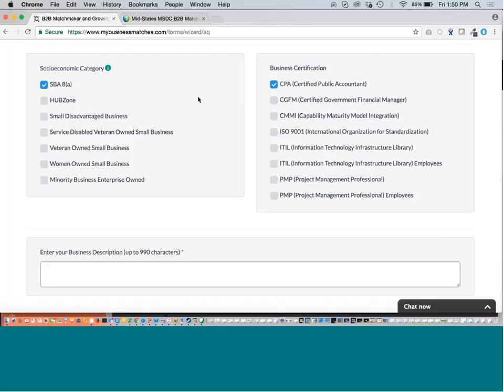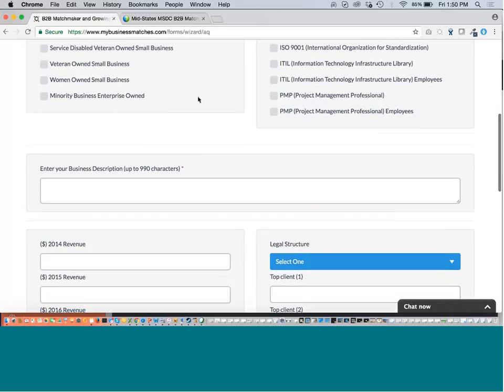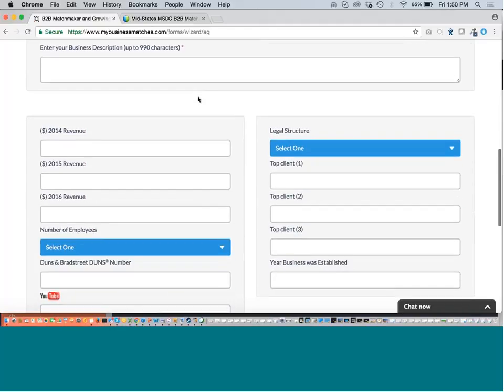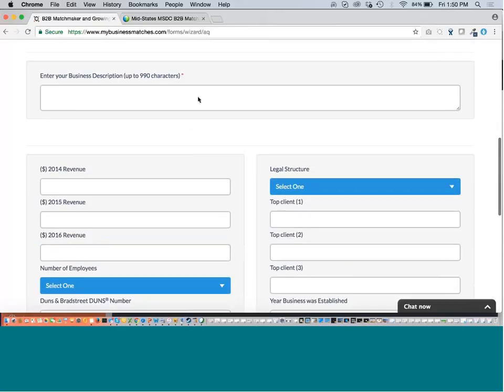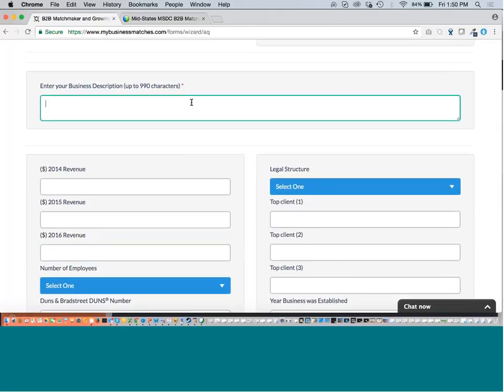Because what we're presenting to you today is information on business opportunities in real time. So when you log into your profile, you can see how you match up with them. You can see how ready you are to bid on these particular opportunities. So, yeah, some of this information, some of the asterisks will change. Some of them will be mandatory, so keep that in mind. But I highly recommend that you enter all the information possible.